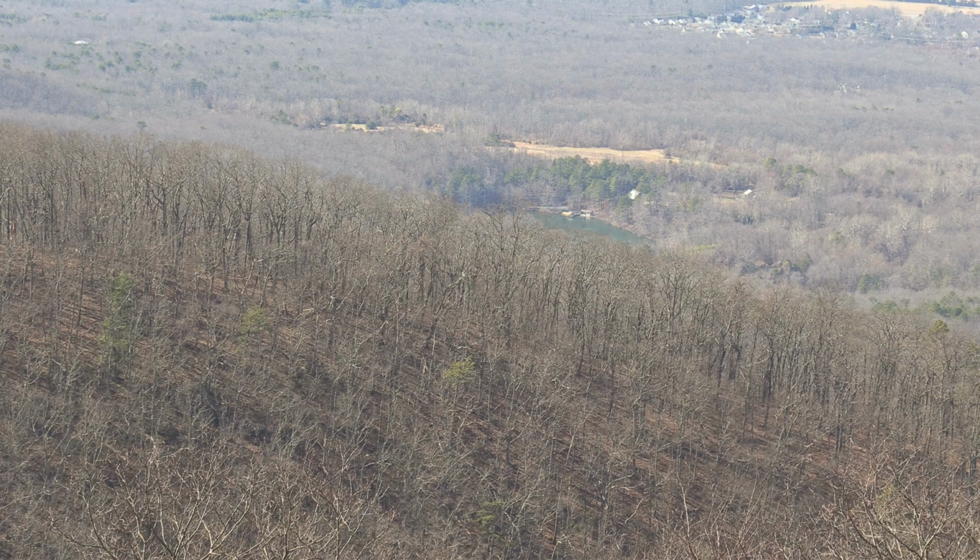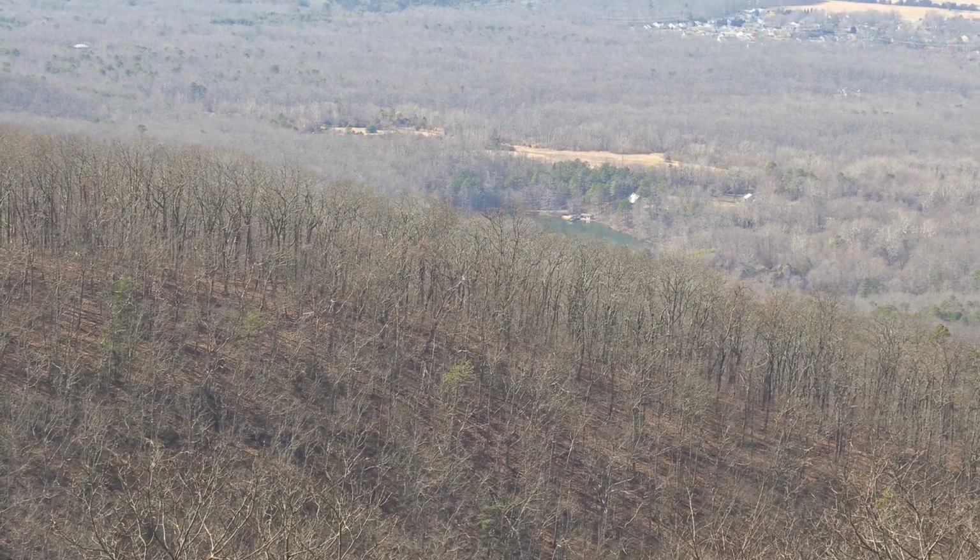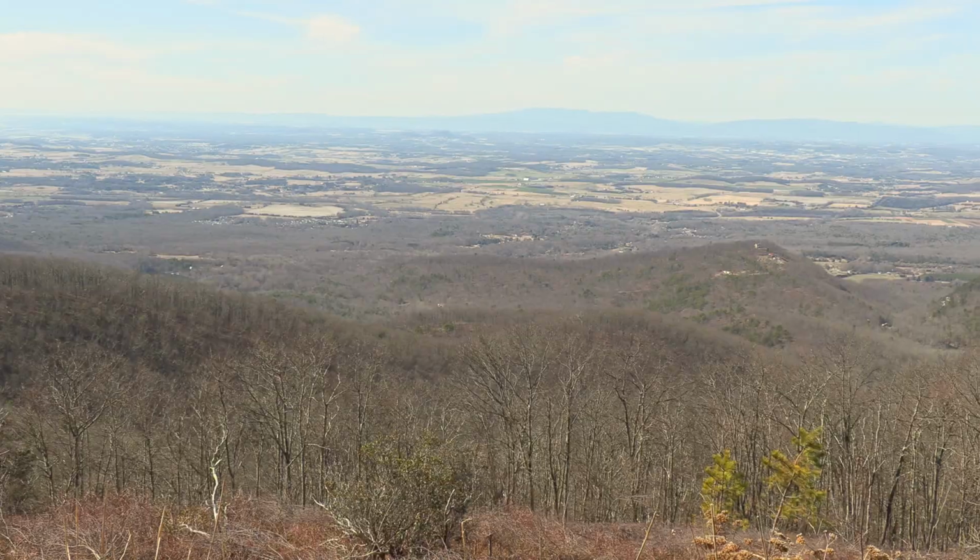That's Crimora Lake, which the overlook is named for. 2975, western facing overlook. Absolutely wonderful.